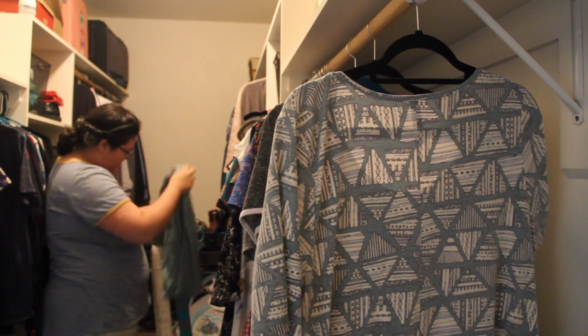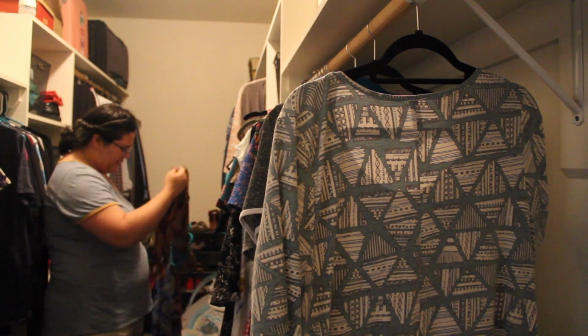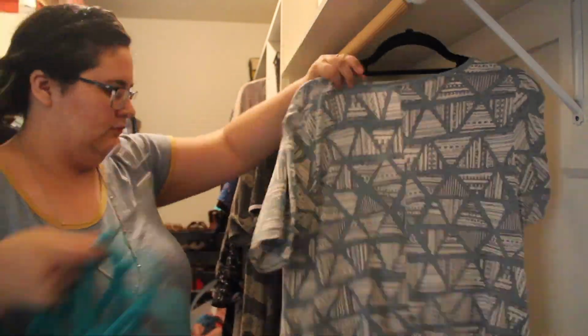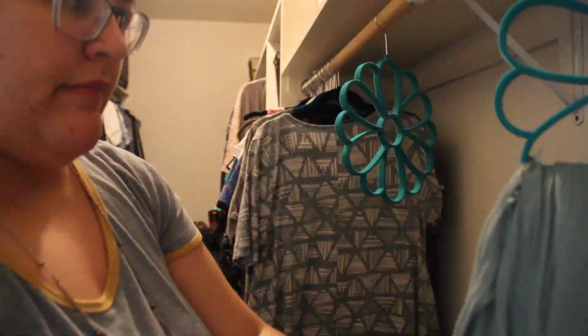For someone who lives in South Louisiana, I have an obscene amount of scarves. So I'm getting rid of the vast majority of them and splitting them onto these two hangers by season. I got these on Amazon a few years ago, but there's always something similar online.